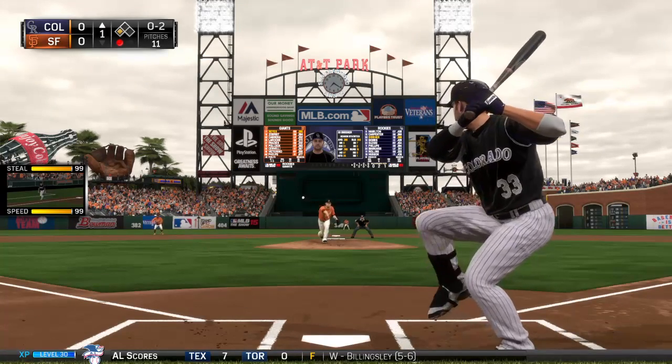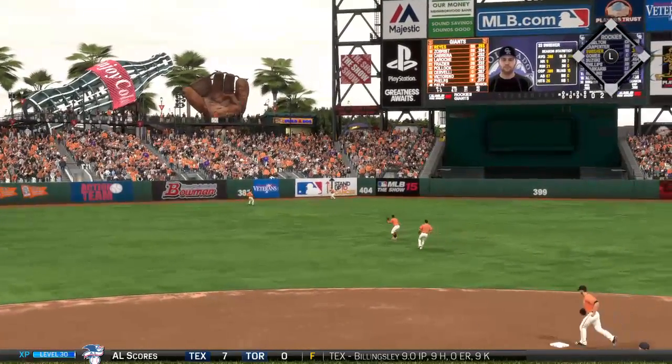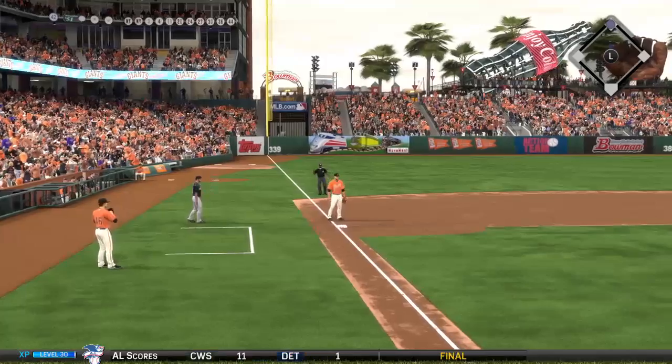He's set, now the pitch. Now he goes the other way, and he got a lot of it, high and deep to left center field. And the run scores to give the Rockies an early 1-0 lead. And he is into second base with an RBI double.